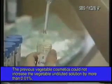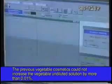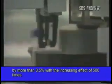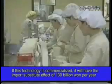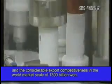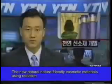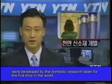The previous vegetable cosmetics could not increase the vegetables in diluted solution by more than 0.01%, whereas the development of this technology can increase the vegetables in diluted solution to more than 0.5%, an increasing effect of 100 times. If this technology is commercialized, it will have the import substitute effect of 130 billion won per year and considerable export competitiveness in the world market scale of 1,300 billion won.